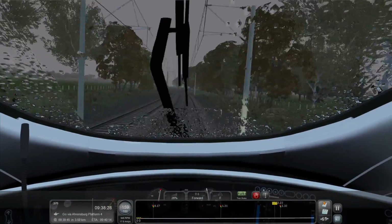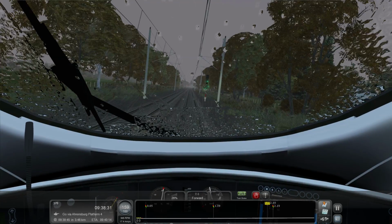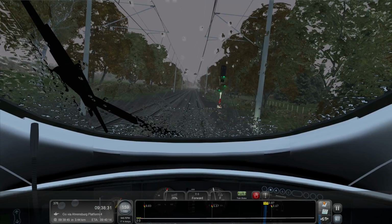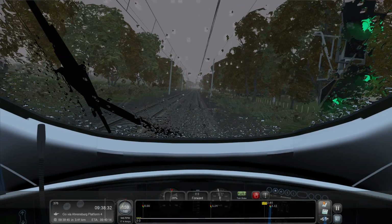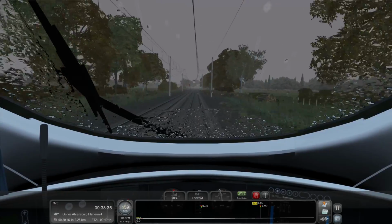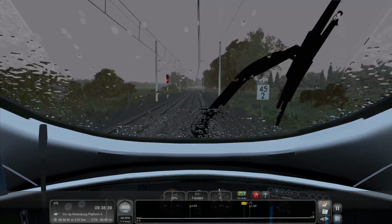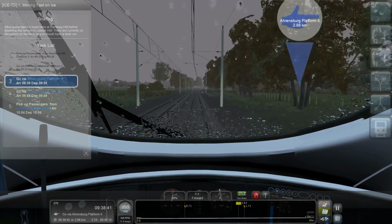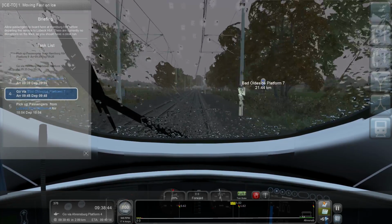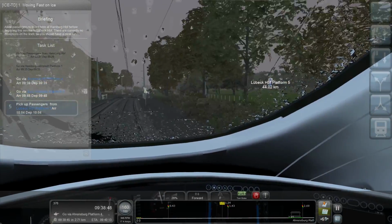Leaning over to the side. There we go. Look at that. There we go. Oh, we've got a speed limit coming in. That's not fun. 120. What's that there for? I have no idea. No idea. But we're a few kilometres out of Harensberg. I don't know. I can't name these things properly when I can talk properly. Bad Oldesloe and Lübeck, which is 44 kilometres away.